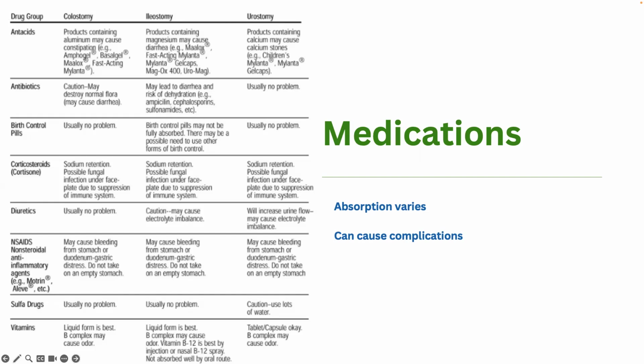What else is on here? So corticosteroids can also cause sodium retention and possible fungal infections in all types. So that could be the cause if you're noticing a fungal infection. And then for all of them, NSAIDs can cause increased bleeding. So if you're having more bleeding of the stoma, you might want to look at their medications for that.